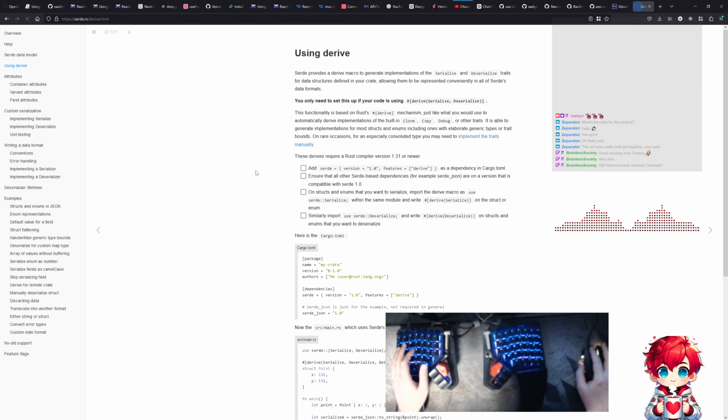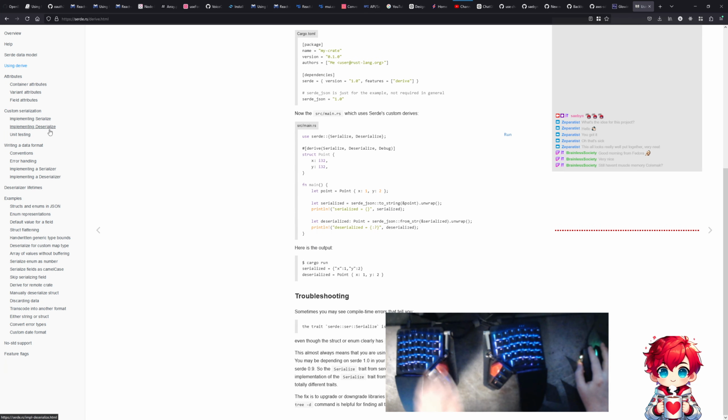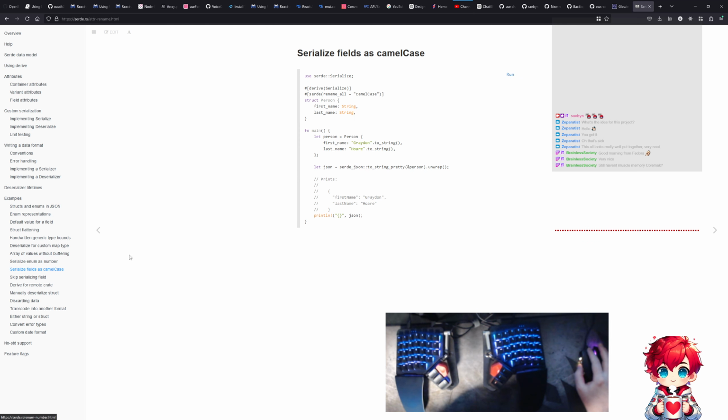This might be gonna be close. Implementing a serializer. Value, struct flattening, generic type bounds, deserialize for custom map type, array values, stop buffering. Serialize fields as camel case. Rename all at the struct level. It's interesting.